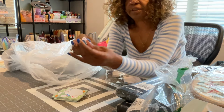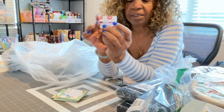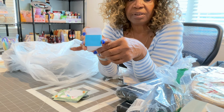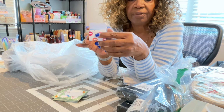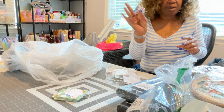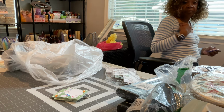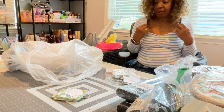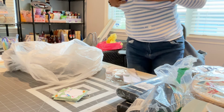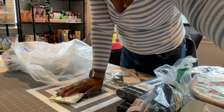Okay, so this cute little thing here. So this is some sticky notes, and it has this clip, and you open it up, and your sticky notes are there. And you fold it back, and you close it, and drop it back in your purse. So I'm making those as well for my event. So now I need to go and find that darn thing.